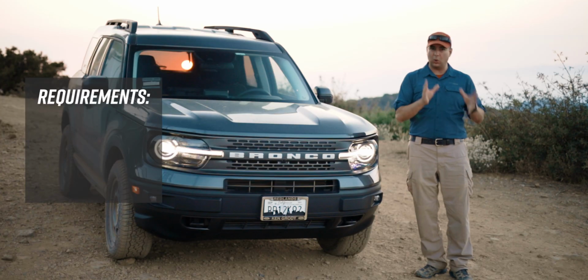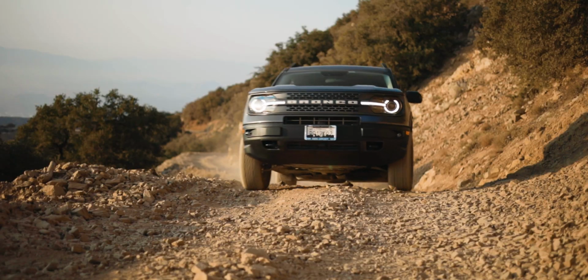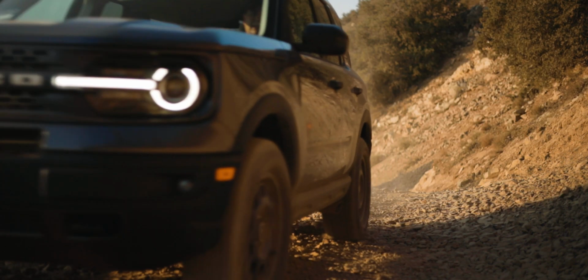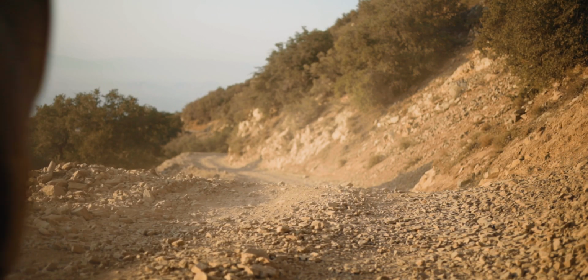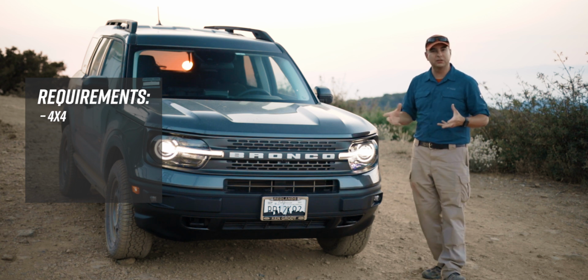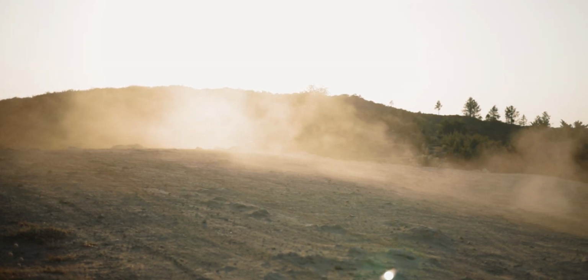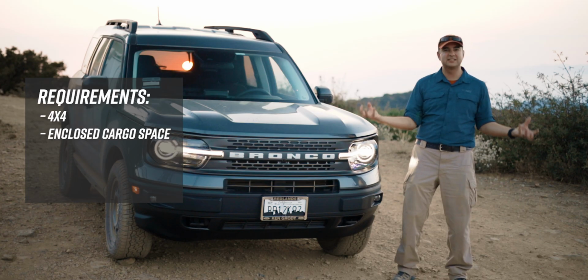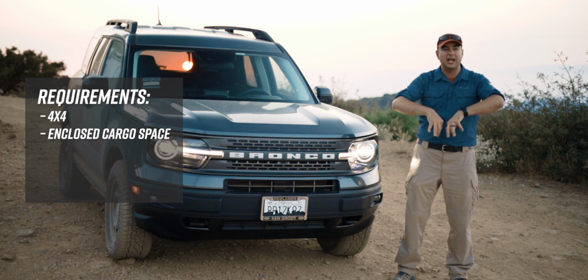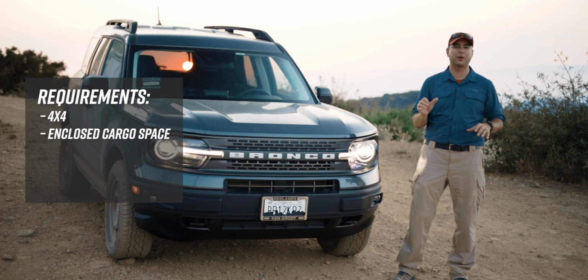There were some requirements that I had for my vehicle. It had to have four-wheel drive. It had to have an enclosed cargo space because I was really, really tired of having all of my tools and all of my equipment get dusty and dirty, and having that tonneau cover on there sucked that dust and dirt in and trapped it. So everything got coated with a thick layer of dust and dirt inside the bed of the truck.